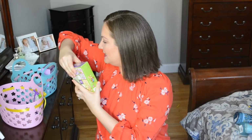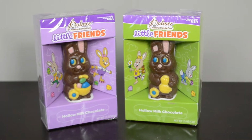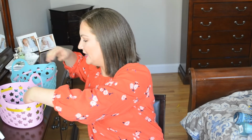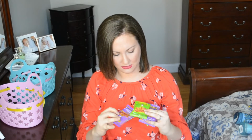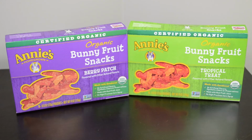And then lastly, it's not an Easter basket without a little bit of treats in it, so I had to include some. So obviously, they each get an Easter bunny, a chocolate Easter bunny. Every kid has to have one of these. So I bought these at the grocery store. They're small and they're hollow, so it's not a ton of sugar, but I thought they would both love having these. And then the last thing that I got were, they each get 2 packages of these Annie's fruit snacks. They love fruit snacks, and I thought that getting these bunny ones would be so cute and perfect for their Easter baskets.